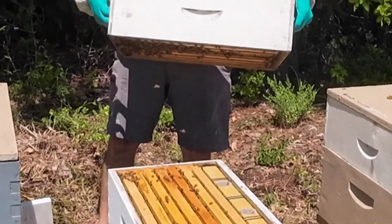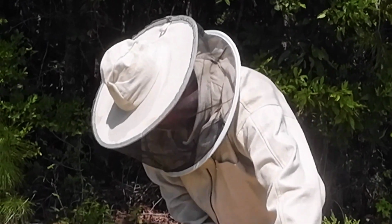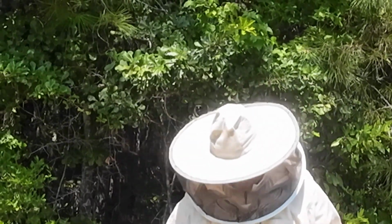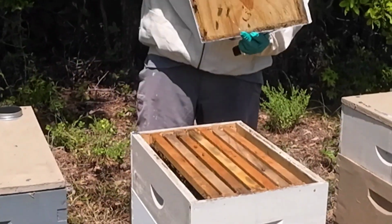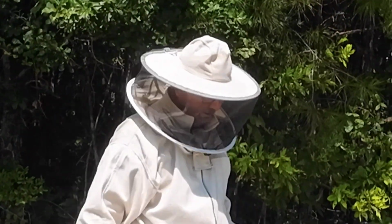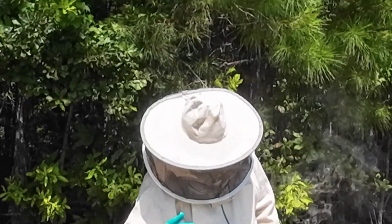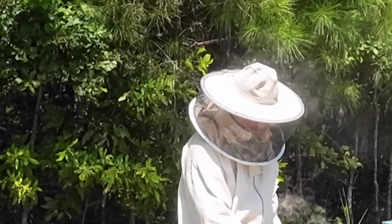But we're going to cover them up and leave them to sort it out. You know, if I'd have been thinking, I could have caught her and put her in there. But again, we don't know. I was scared. I didn't want to keep checking for brood in there. Wow, that is amazing. I hope I caught that because I was trying to zoom in.